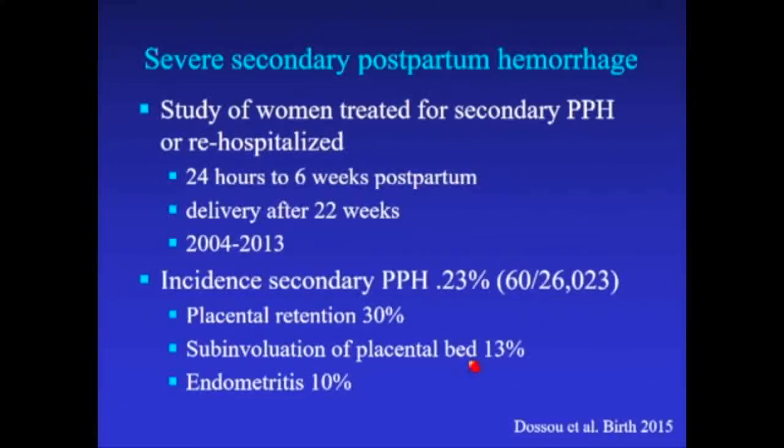I also want to take a minute to talk about severe secondary postpartum hemorrhage. And so this is when a patient has already delivered and then she presents later with bleeding. So 24 hours to 6 weeks postpartum, delivery after 22 weeks, that's the definition. And in this particular study, they looked at a big cohort of women over a 9-year period, and they found the incidence of secondary postpartum hemorrhage of 0.23%, 60 out of 26,000 deliveries.